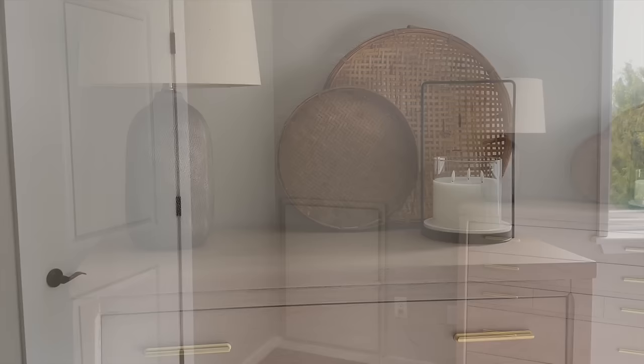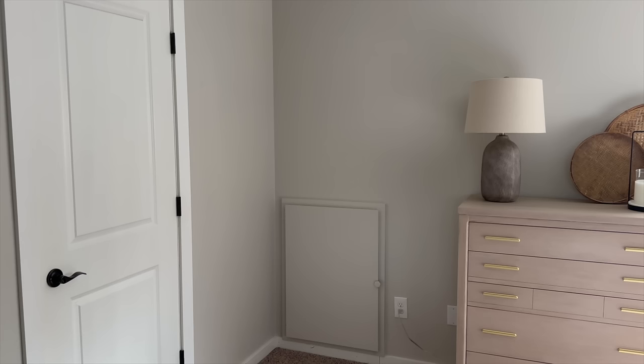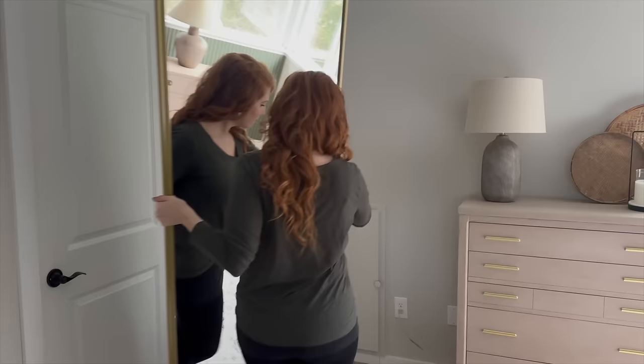As you can see here, we have attic access in the corner of our room. It's not the most attractive thing, so what I decided to do was go online and search for mirrored closet doors, and people are giving these away for free all the time, and you can get a really nice large mirror for nothing.